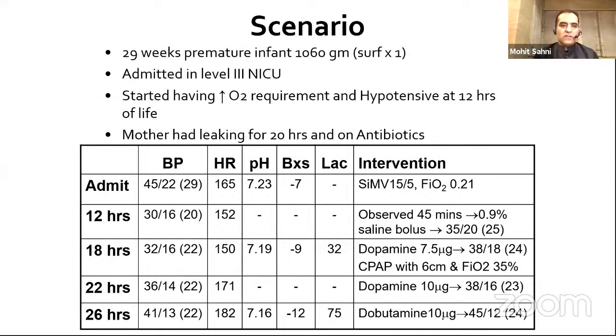So let's talk about one scenario. This is a 29-weeker premature infant, around 1 kg weight, given one dose of surfactant, admitted in a level 3 NICU, started having increased oxygen requirement, and became hypotensive at 12 hours of life. The only positive history is that the mother had leaking for around 20 hours and she is already on antibiotics.